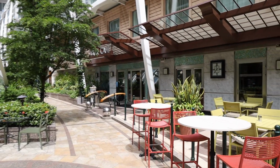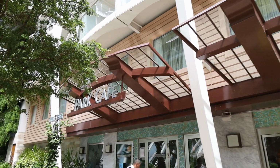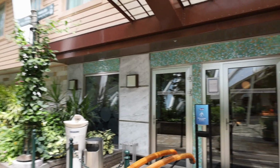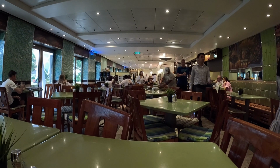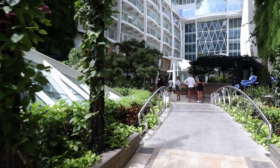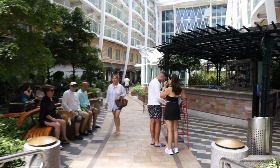And as we walk through here, to my right is Park Cafe. Good morning. This is a free place. They have wonderful roast beef sandwiches, salads, all kinds of stuff here. Really nice place to eat. Again, it's free. Moving on down Central Park area, places to sit and chill. Here's a bar over here.